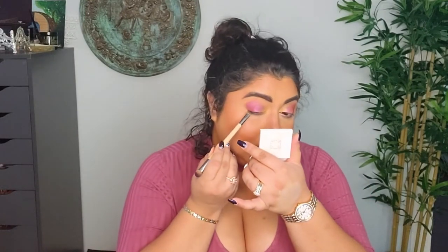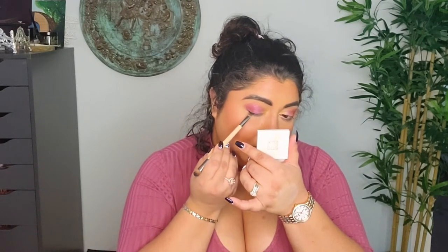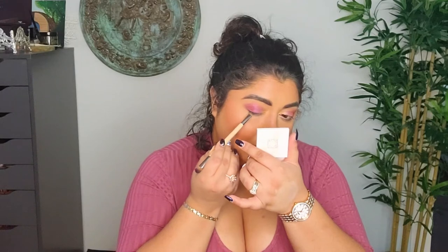Yes! I love how this looks. I don't know, should I put that blue on top as well as an eyeliner? I'm not sure, but I'm going to go for it. I'm going to go in there and try just a little bit, not too much, of that blue, very close to the lash line maybe.